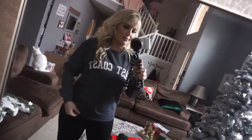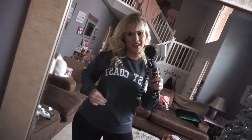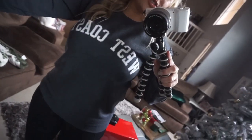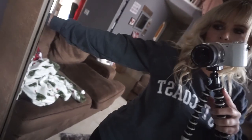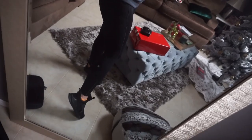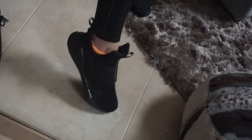Here is my December 14th outfit of the day. Again, super exciting, I know. This sweatshirt is from Misguided. It just says West Coast. It's kind of like a charcoal gray. Lululemon leggings, my favorite. And then my Kylie black Puma shoes.